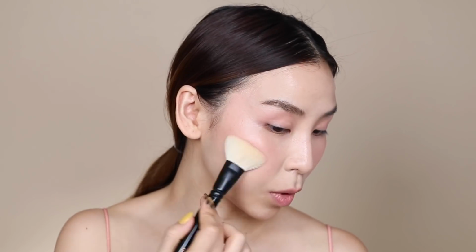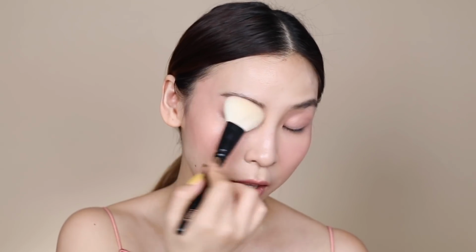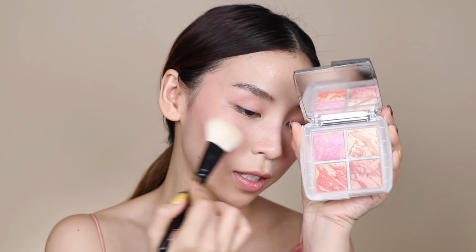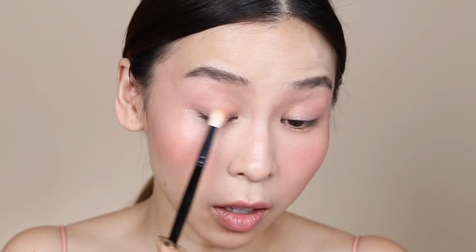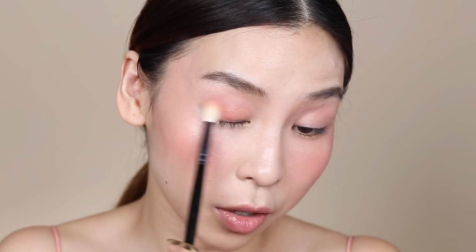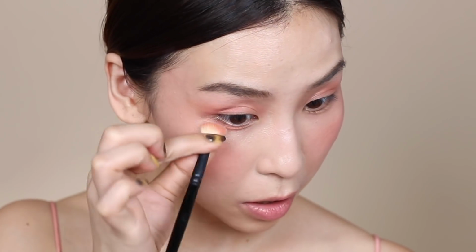Now this will keep the shine because it has a little bit of a sheen. These powders aren't matte. You can see that it's marbled with a little bit of shimmer. I'm going to grab these two shades on an eyeshadow brush, and I'm just going to blend this over and use it as eyeshadow. I'm going to pinch my brush and then brush it along my lower lash line as well.